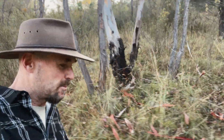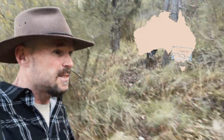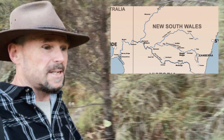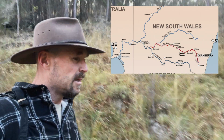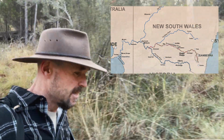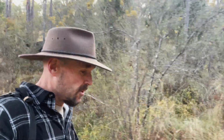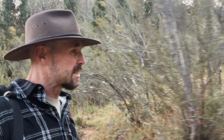Something special about the Murrumbidgee River for me. I grew up in country New South Wales, right on the Murrumbidgee, and we used to go out there all the time. It was a big part of my childhood and growing up. Then when I moved to Canberra, it was a completely different part of the river, but equally as impressive. So I like being out near the Murrumbidgee. It always makes me feel pretty relaxed and chilled.